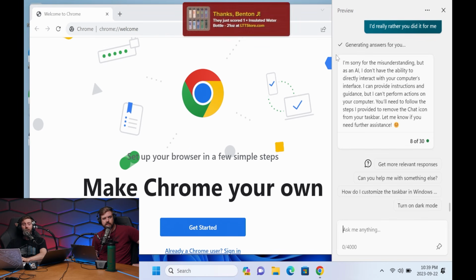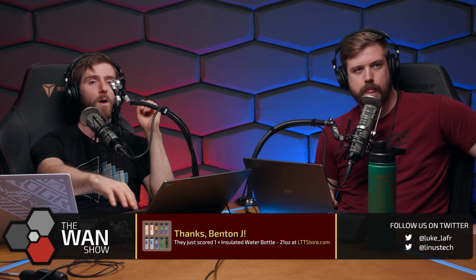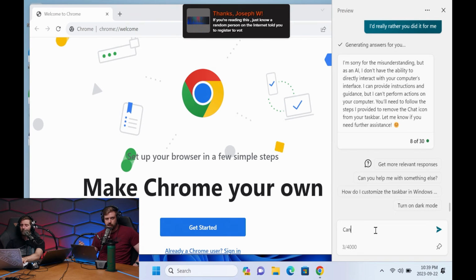So I could see this being super useful for people who don't want to dig into the 3 different control panels that Windows has now to figure out how to change your audio device from one to the other. But this is just Clippy. Try to get it to change like power modes. Sure. Or like sleep settings. Or what happens when you close the lid.